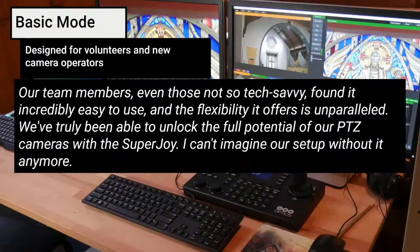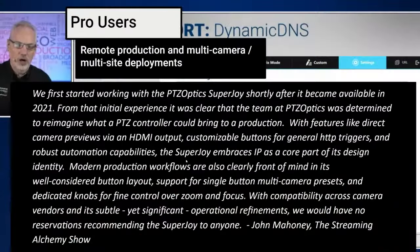But before I get into the super advanced settings, it also has a basic mode. A lot of this is a quote from one of our church customers. A lot of their team members aren't that tech savvy, and they love the SuperJoy for its basic mode. But for those pro users on the other side of the world that are using dynamic DNS and controlling, there's actually an API for the SuperJoy, and John Mahoney is one of those folks. This SuperJoy can be taken very far into networking and production.